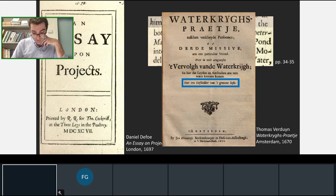And while the use of English sources in my talk about Dutch images may give pause, my own preliminary work on the Dutch side of this equation reveals some promising commonalities. In this Dutch tract of 1670, about the fresh water supply of Amsterdam and Leiden, for instance, we find a similar sentiment as the author on the title page refers to himself as a lover of the common good.